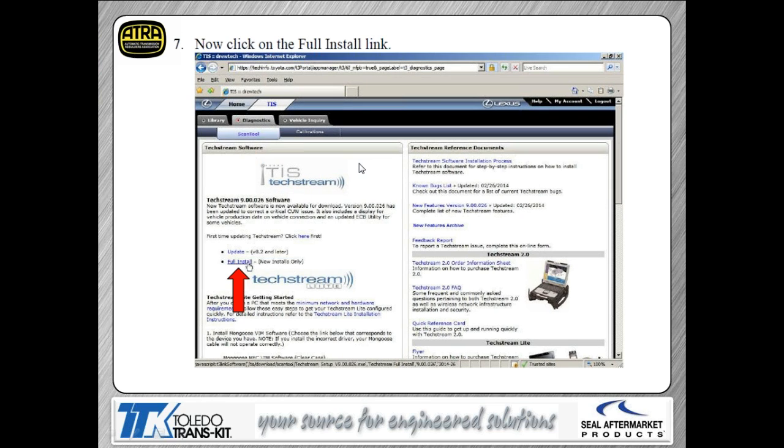Now as I move forward with this, I'm going to simply click on that. Again, I've highlighted that with the red arrow so you know where to click. What this is going to do is load the software onto your laptop. It's going to allow your laptop to interface with Toyota's website. So it's going to remember your laptop and your subscription when we're all said and done, and you won't have to go through this over and over again every time you use it.